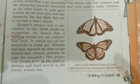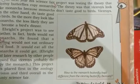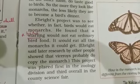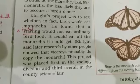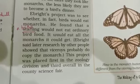Now see, this is the difference: how is the monarch butterfly, the top one, different from the viceroy butterfly, which is at the bottom? See how much difference there is in shape. Ebright's project was to see whether in fact birds would eat monarchs. He found that a starling, which is a bird, would not eat ordinary bird food. It would eat all the monarchs it could get. Ebright said later research by other people showed that viceroys probably do copy the monarch.